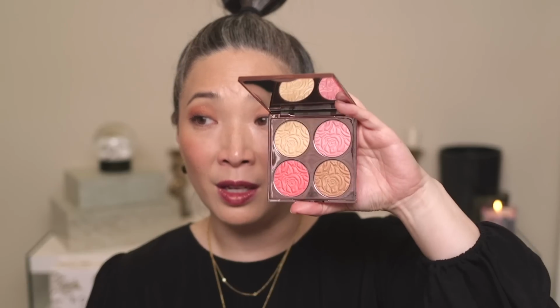I've really been enjoying this By Terry Brightening CC palette. I believe this has sold out on the By Terry site. I think it's still available on the Beautylish site, but in any case, I'll link it down below in my description box. This is just really gorgeous. I'm a big fan of these By Terry CC powders. I have some of the single compacts, and they have such a lovely finish.